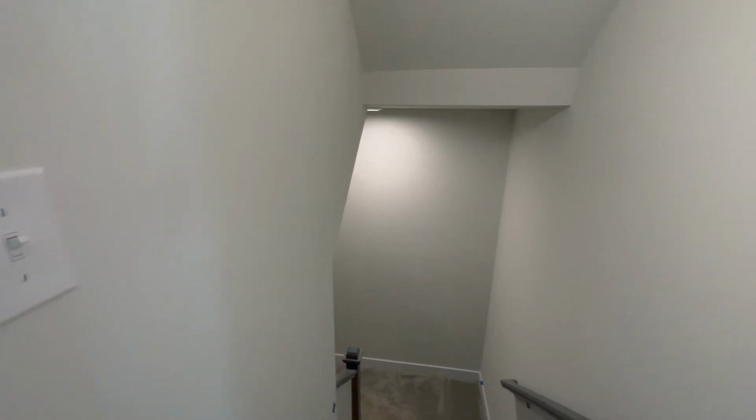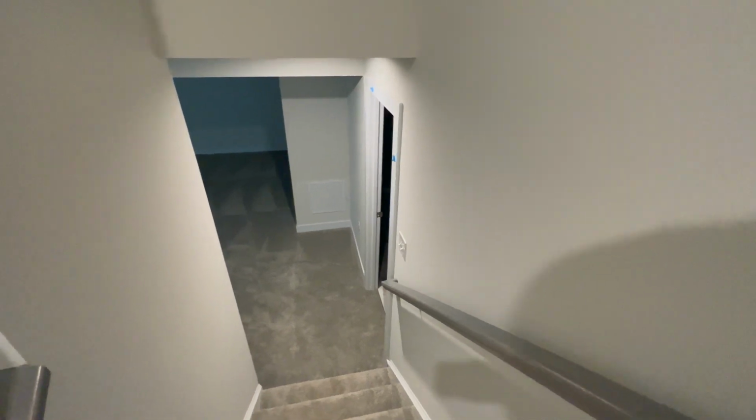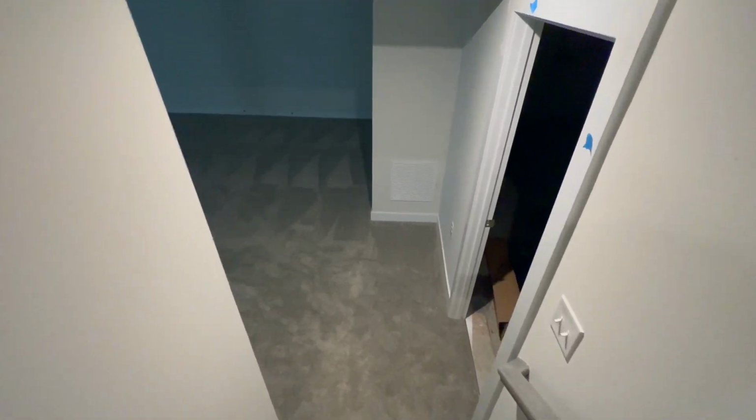Okay. One thing I really don't like, right there, there's an LED pot light to our left when you open up this door. So when you turn that on, it just blinds you in the face. But otherwise, everything's pretty awesome.